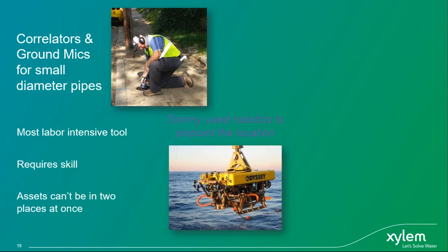And for many utilities, their most skilled leak technicians are also their best foremen, just like Matthew in this picture here. It isn't just about where he spends his leak detection time, it is about how much time he can scrape together when he isn't being pulled onto other projects.